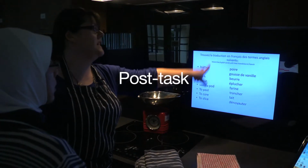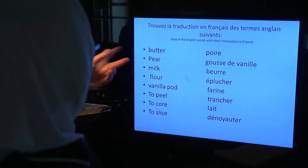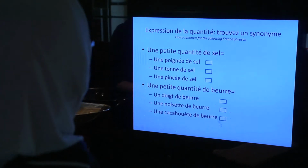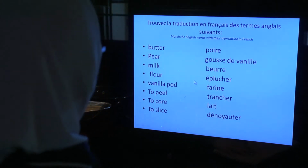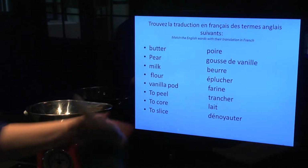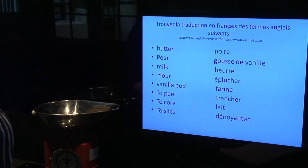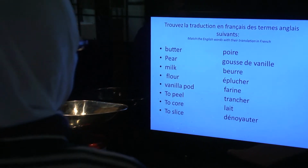The post-task, or the things that the learners did after they'd performed in the cooking task, we used as our own kind of research tool, that is to collect linguistic data, and it also served as evaluation from the point of view of the learners being able to talk about what they've learned.